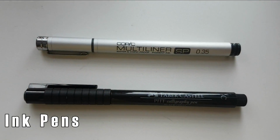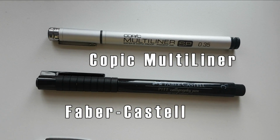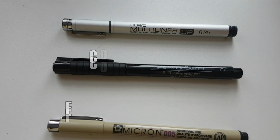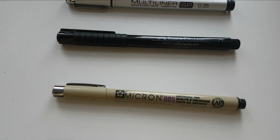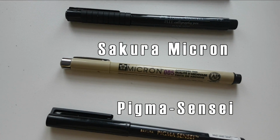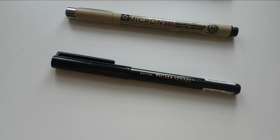Ink pens. I have used Copic ink pens, which I love using when I use Copic markers. Faber-Castell ink pens were a good alternative too. I have also used Sakura Micron and Pigma-sensei. It's a personal preference when it comes to ink pens, but these are the top for me.